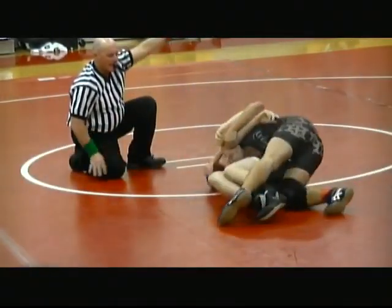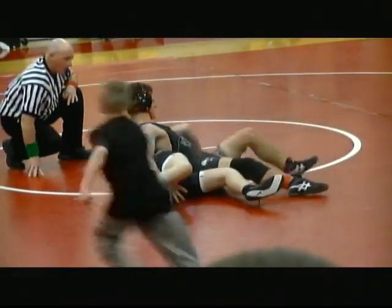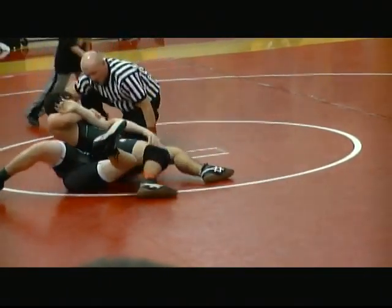He's got the arm trapped. He could get a, well, almost, now that could be a Peterson. Well, there we go. He's got the head now. And if he can get the arm, he could get a Peterson cradle here. And yeah, that's kind of like a butcher, but.